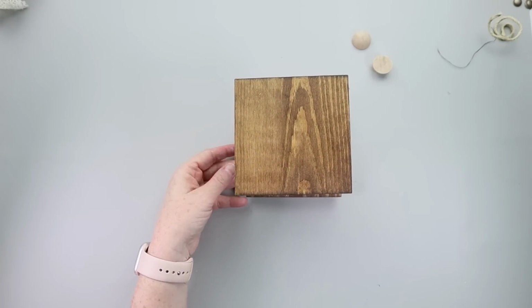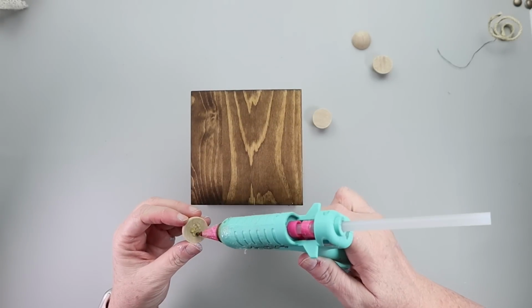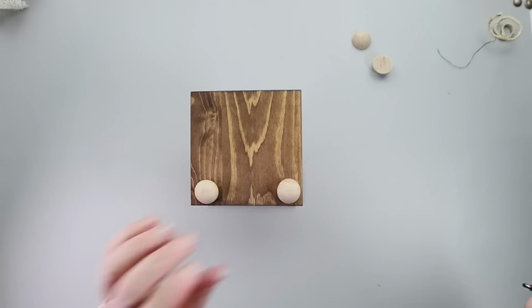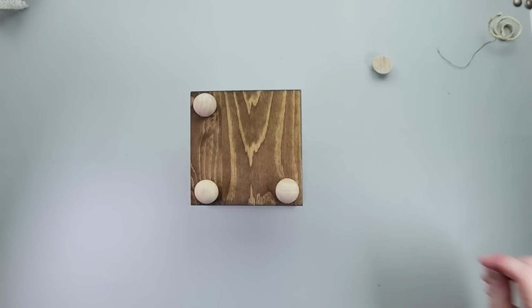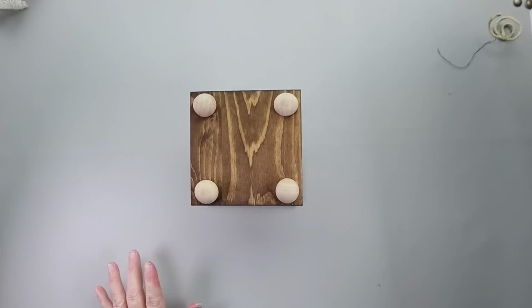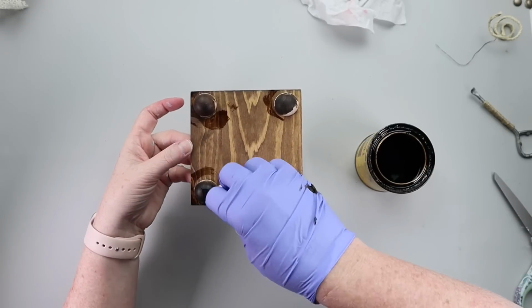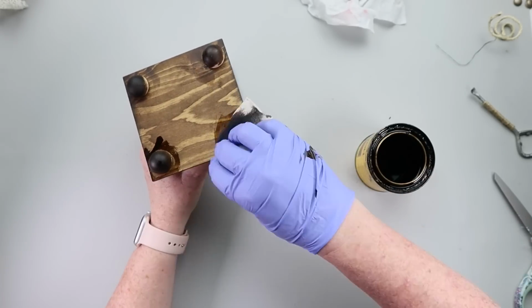Now, I definitely wouldn't put something super heavy, but I felt like I needed just a little something more, because you know me, I always like to add a little something to everything. And I put some half wooden beads on the bottom and then stained those. I just gave it that little bit of extra something. I think it was that perfect touch of what it needed. But like I said, definitely wouldn't put something super heavy, but a candle, a bowl of candy, something like that would definitely work.